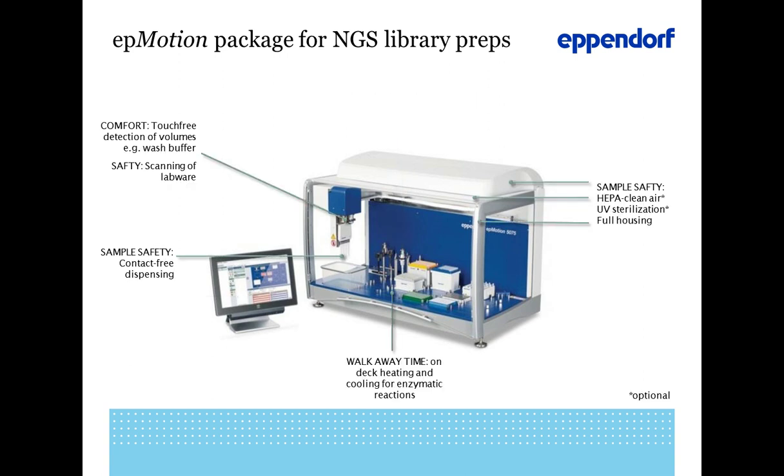We have a touch-free detection of volumes which are used with the system, for example, wash buffer, and we have a touch-free scanning of the labware that you put on the deck, which both ensures safety and comfort. So the system always makes sure before the run that all the labware is put in the right position, that all the labware is where it should be, and that there are sufficient amounts of liquids provided in order to fully automate your process.